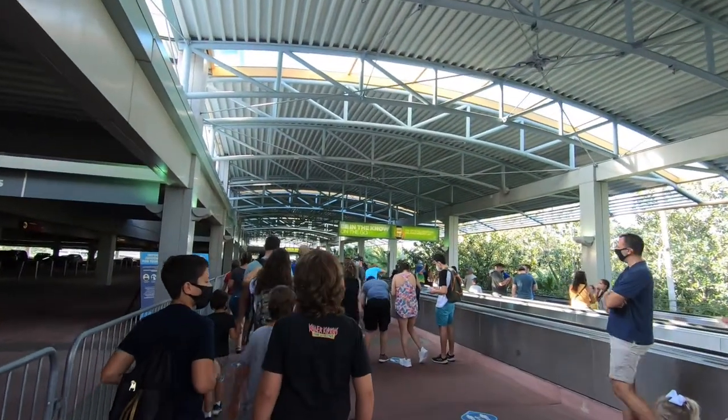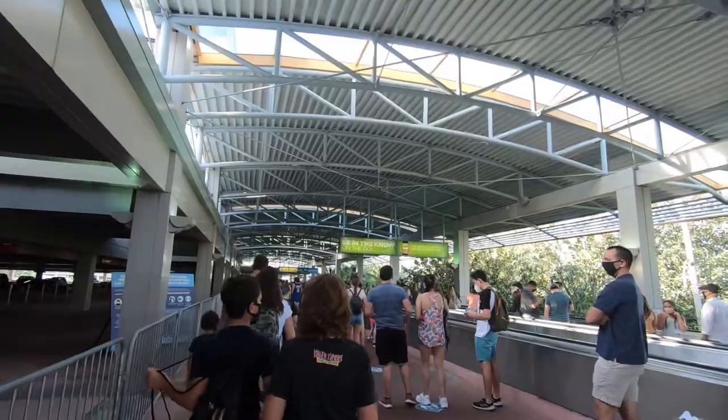So right now, before you go through security, you'll go through temperature checks, which is just one of those contactless thermometers that most places have been using. And from there, you will go through security. It's kind of like airport security. You put all of your belongings in a bin, and that goes through, and you go through a metal detector. Pretty simple.